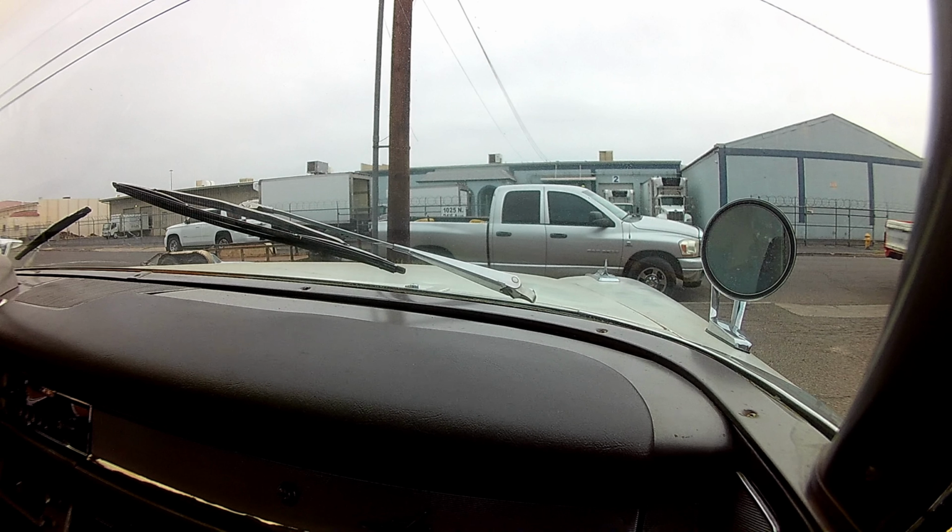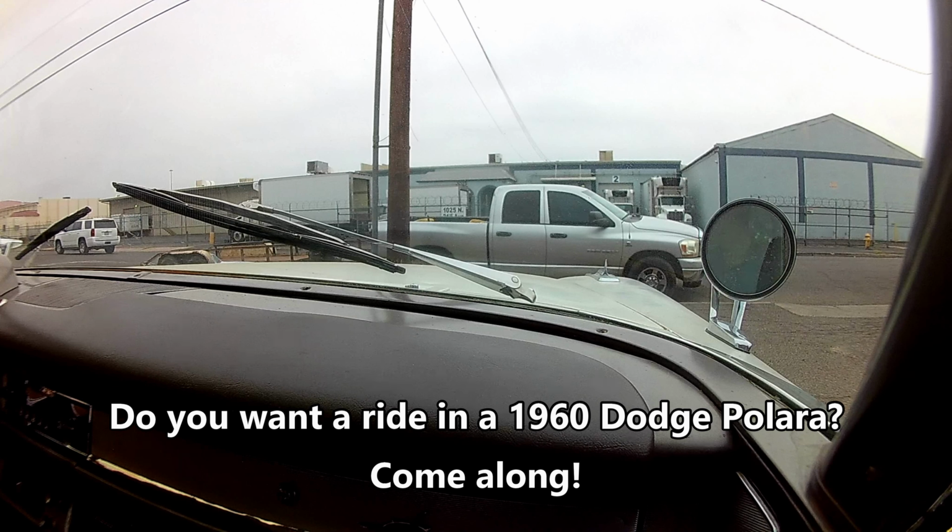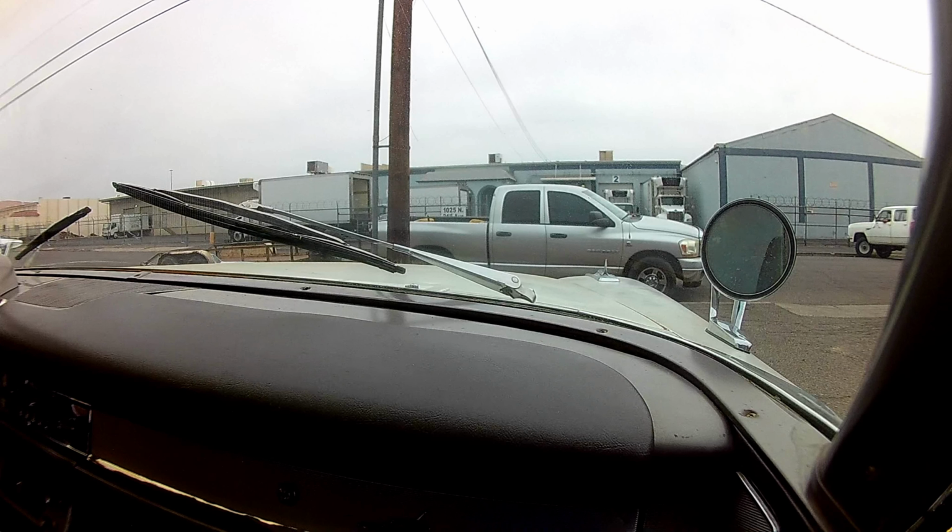This is a nice driver. It hasn't been driven in, oh God, I can't remember, '86, so in about 30 years. We got it with the engine sitting next to the car, and we've done a bunch of work. But it hasn't been driven at all, as you can tell, the interior isn't even quite finished yet.